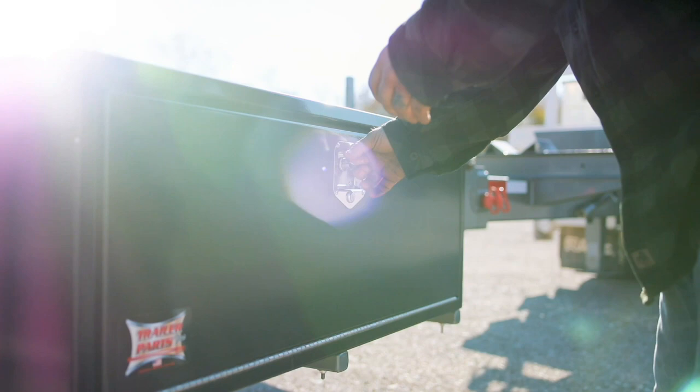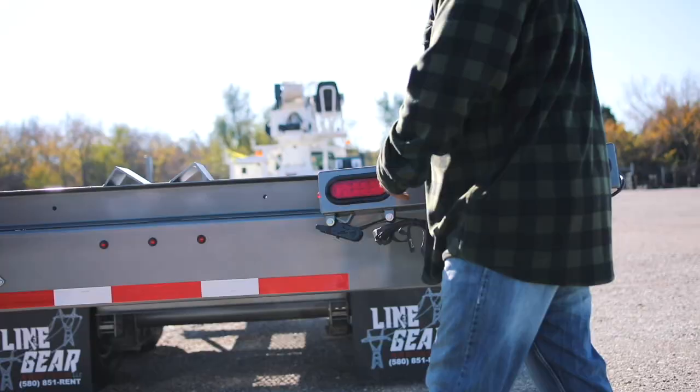The factory-installed toolbox is standard equipment, as are cargo straps, wheel chocks, binder bar, and a pre-wired light bar for long loads.